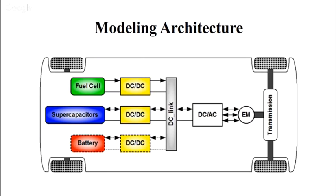So let's see the modeling architecture. As you can see, this consists of a fuel cell, supercapacitor, and batteries. These are the power sources for our electric vehicles. Then these power sources give their power to the DC-DC chopper circuit. Then all three systems provide a constant voltage at the DC link, and that DC link provides DC voltage to our inverter circuit, DC to AC, and then the DC to AC circuit gives power to our electrical motors. And the electrical motors we are going to consider are of three main types.